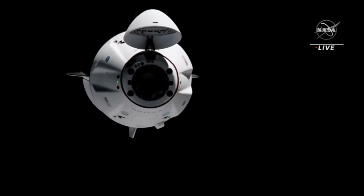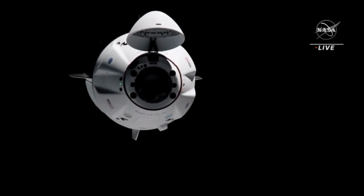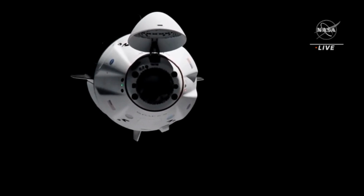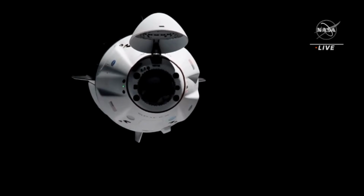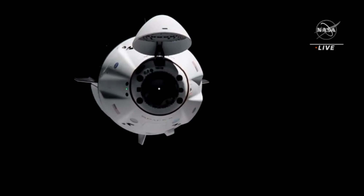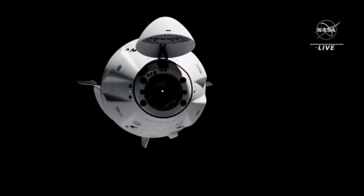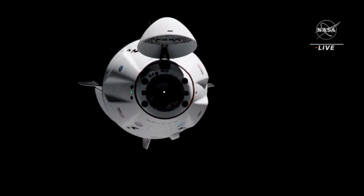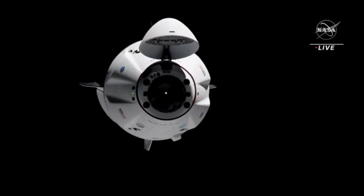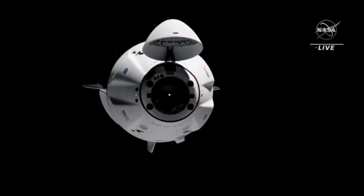Now inside the keep out sphere. It's currently in the process of extending its soft capture ring that'll be used to dock to the international docking adapter of the forward port. We're monitoring the visual systems of Dragon. It would execute an automatic retreat if the sun was interfering with the optical systems as it makes its way towards an approach. We're at about 150 meters away from the station.